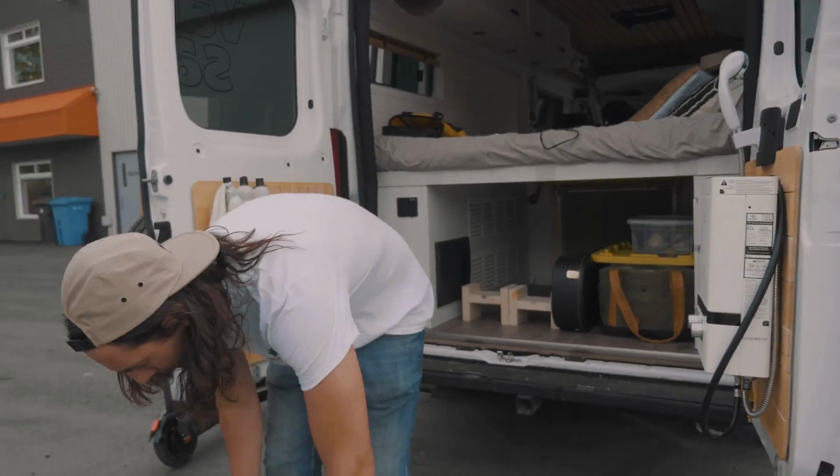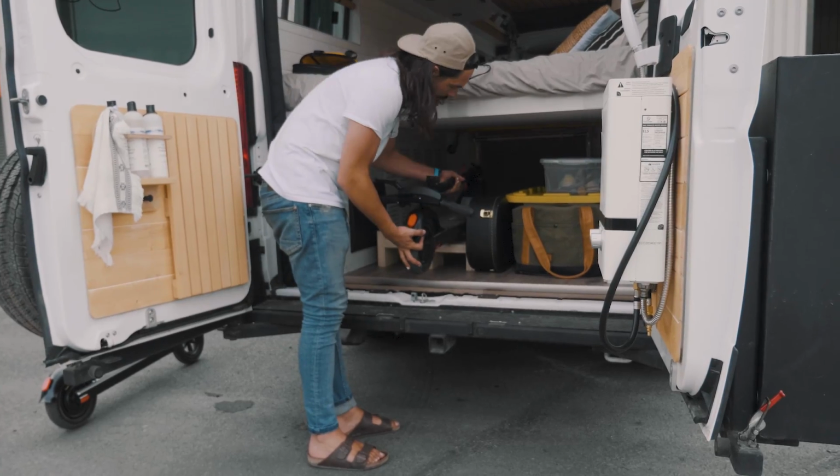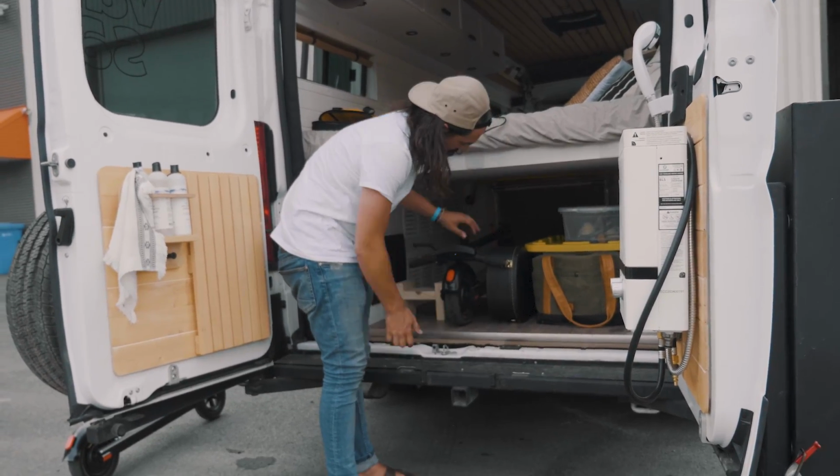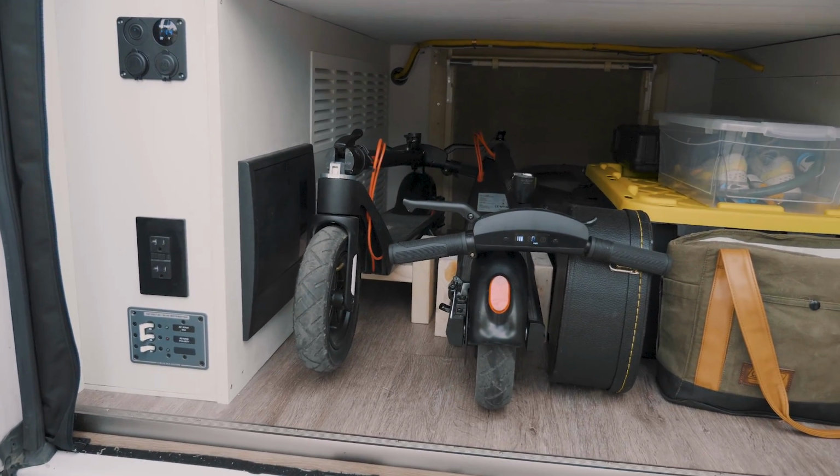Yeah. While I put this back in the Saga machine. Like a Thunderbird. Look at that. We have two scooters ready to go when we travel.